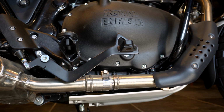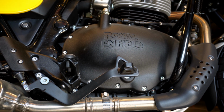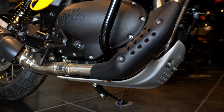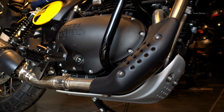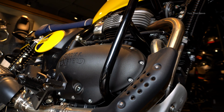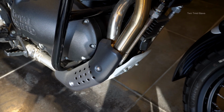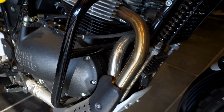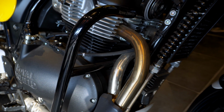Now talking about the heart of the bike, the Bear 650 has a 648cc air-cooled twin-cylinder engine. It puts out 46.8 bhp at 7,150 rpm and a massive 56.5 Nm of torque at 5,150 rpm only. Now what does that mean in real-world riding? Well, it's got strong mid-range torque, so overtaking is effortless, and the engine has that nice smooth pull even at low speeds.